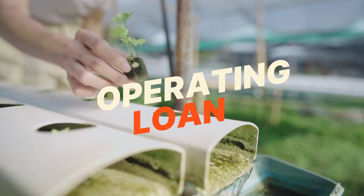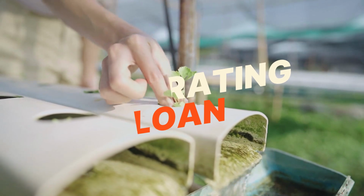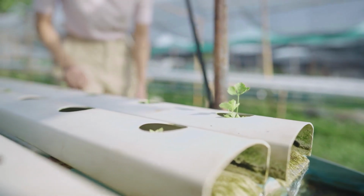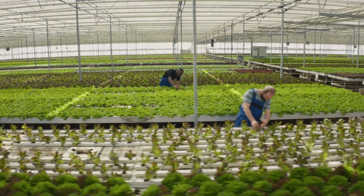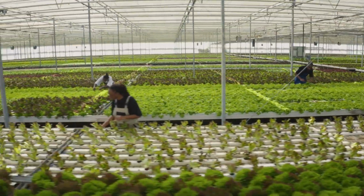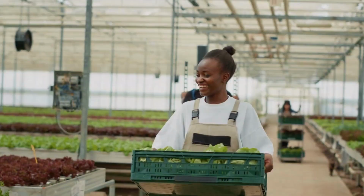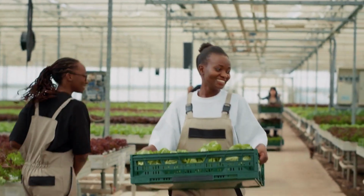Now let's dive into the operating loans, the lifeblood that keeps your hydroponic venture running smoothly. These funds cover ongoing expenses, ensuring a continuous harvest and a flourishing business. Unlike equipment loans, operating loans have a shorter payback period, requiring full repayment within a year. Now let's break down the operating loan specifics for each hydroponic system, bearing in mind that these numbers may vary just like the equipment loan. Consult with your mentor to fine-tune these figures to suit your unique business circumstances.